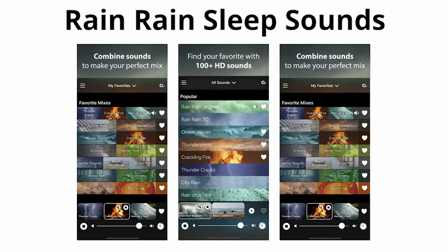We personally use an old phone that we don't use anymore, and we have downloaded a free app called Rain Rain. You can pay for some of the sounds if you like, but the free ones are perfectly fine. We then pair the phone with a Bluetooth speaker and make sure that both are fully charged. This is all you need.